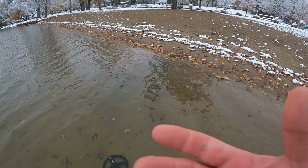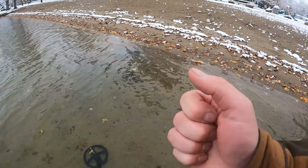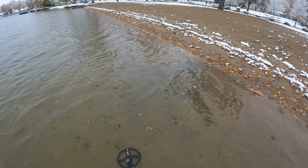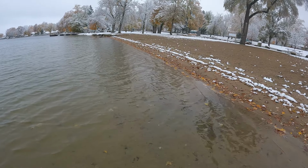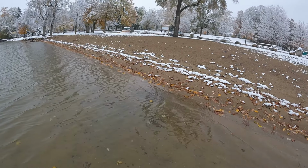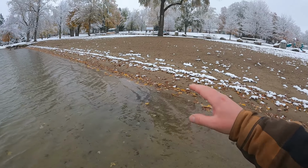It is really cold and my dexterity is getting quite poor with how freezing my hand is getting. But I'm gonna just keep doing the shallows, and another time I will get that antenna connected. We're supposed to get some nicer weather in the next couple weeks, so maybe I'll give some deeper water a go then. But for today, I'm gonna stick to the real shallows and the rest of the beach.